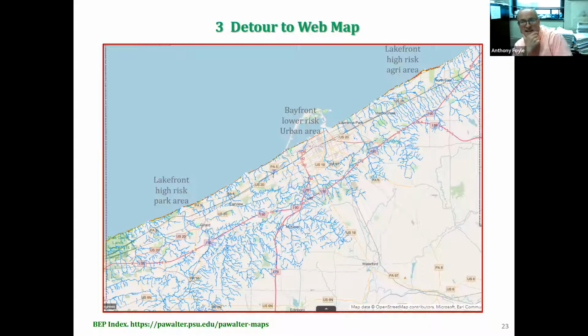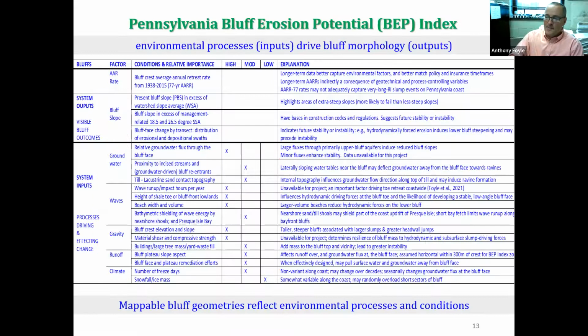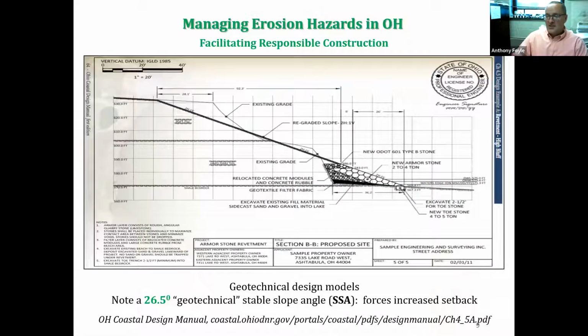They realize that if we graded and put in, like one of the diagrams from way back here, toe protection, like here, and regrade the slope, that will give you a stable slope for at least the life of your house, maybe 2 or 3 house lifetimes. So you can find information on the Ohio DNR site as well. And I'd also look at the Illinois DNR site for how well they think solid construction engineering on the toe actually works over time. It's a long answer, but sorry about it.